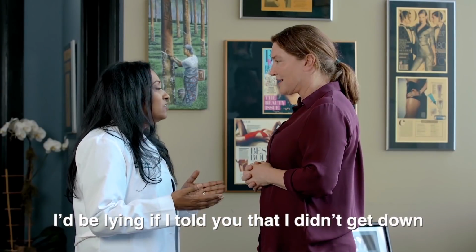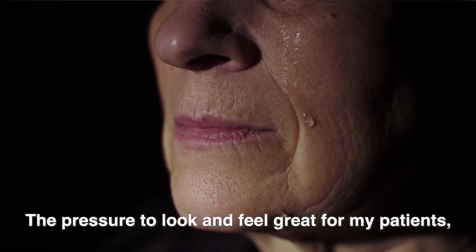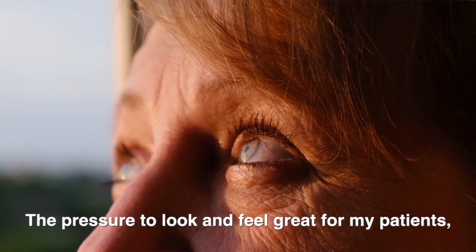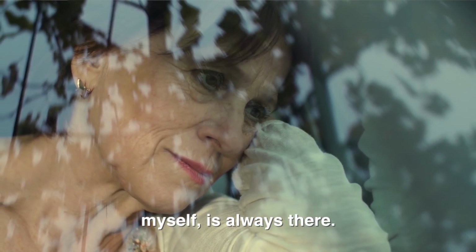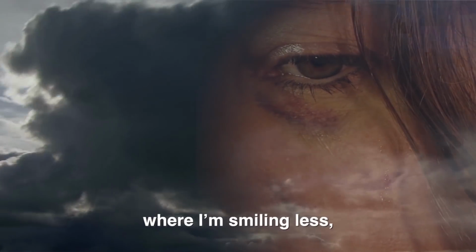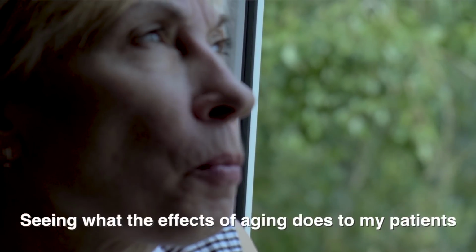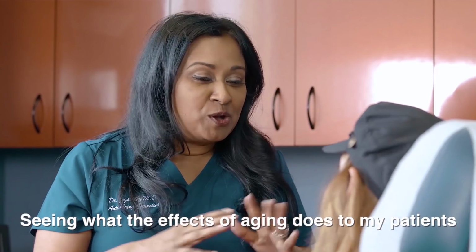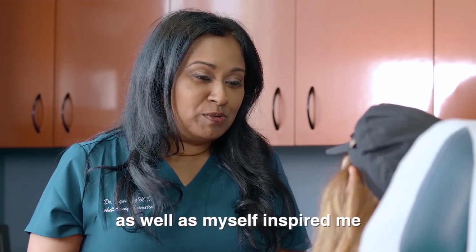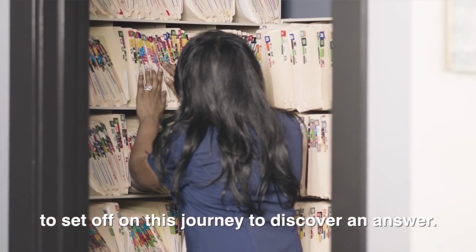I'd be lying if I told you that I didn't get down on my age sometimes. The pressure to look good and feel great for my patients, my husband, and most importantly, myself, it's always there. And sometimes that feeling of I'm getting old hits me, and I get through difficult months where I'm smiling less, laughing less. I'm even blue on sunny days. Seeing what the effects of aging does to my patients as well as myself inspired me to set off on this journey to discover an answer.